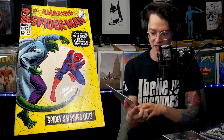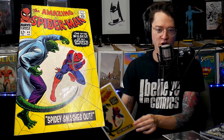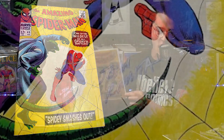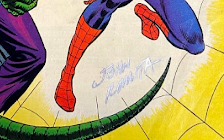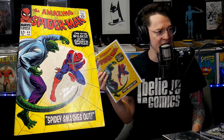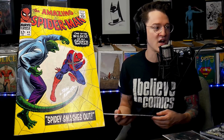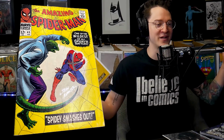But this is a really clean copy of Amazing Spider-Man issue number 45, and I have a John Romita Sr. signature on the cover. There's no cert. Not that it matters, because there's no witness to have this getting some type of yellow label through a grading company. So what I'm going to do is send this down to see if I can get it authenticated. And it's a dope Lizard cover. And I'm hoping for at least a 5.0.